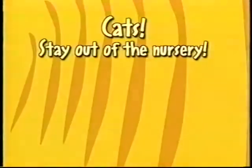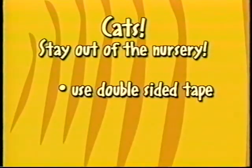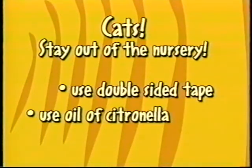What are some of the things you can do to help prepare a cat for a baby coming home? There are several things that you can start doing to get the cat prepared and staying away from the nursery. You can use double-sided tape. This is sticky on both sides. You can put it on the railing of a crib, on the floor into the room, on the edges of a change table. You can use oil of citronella, which is a scent that they don't particularly enjoy.